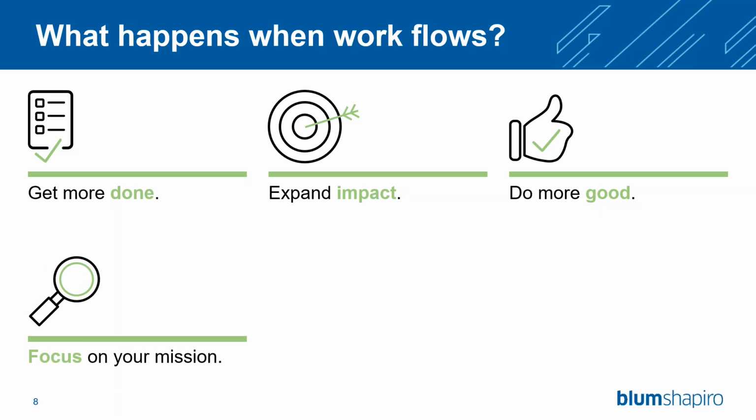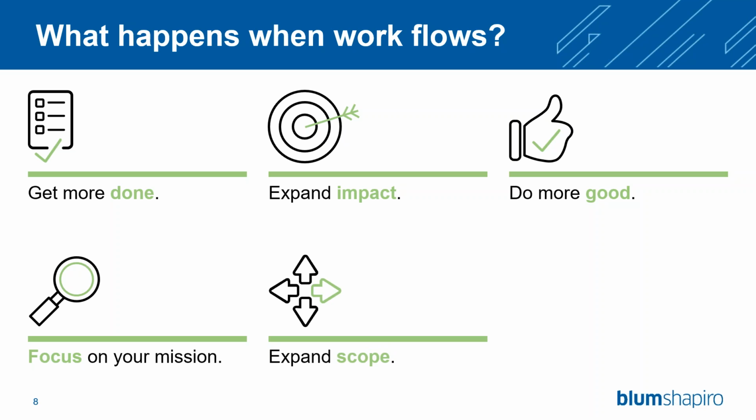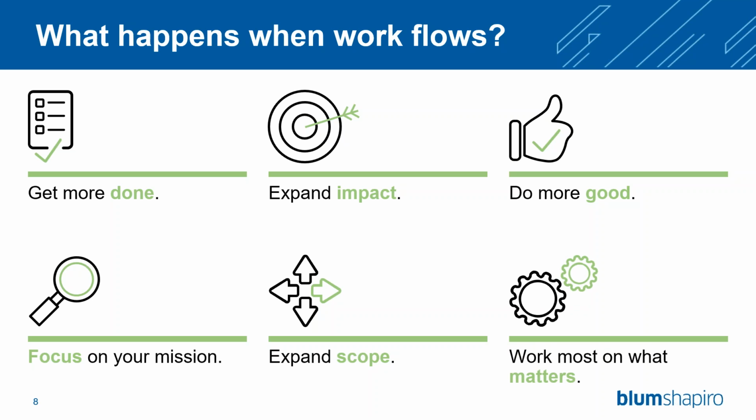You can focus on your mission. So as I mentioned at the outset of this discussion, we're really focused on helping our clients focus on their business. And by taking away some of the noise and automating some of these small processes, you can better focus on your business and your mission. You can expand. So as I mentioned, the ability to think differently once you have some of these in place lets you think about solving different varied problems. And it allows you to work most on what matters. And so quite frankly, that's why we are in this business.